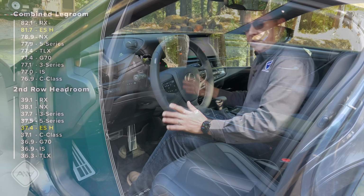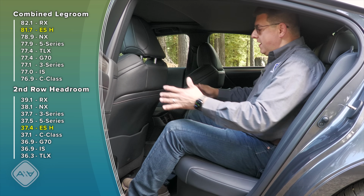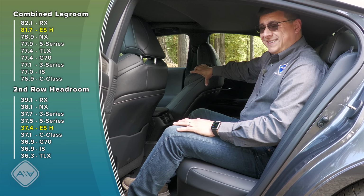Jumping into the back seat, you'll really notice the benefit of the front-wheel drive design in the ES. I have an insane amount of legroom back here, about 6 inches with this front seat adjusted for me at 6 feet tall, and the front seats are pretty thickly padded.